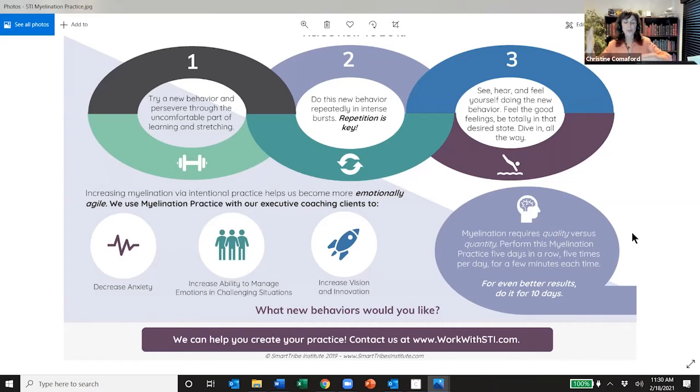Then you need to replay. I really prefer 5 times a day, intensely. Intensely, you're going into that new behavior in your mind and we're forging that new neural pathway. Then what you'll find, if you do this 5 times a day, first thing when you wake up, last thing when you go to bed, a couple times in between, you're only going to spend maybe a minute diving into that new desired state and really seeing, hearing, feeling it, you'll find that that new behavior becomes a default.